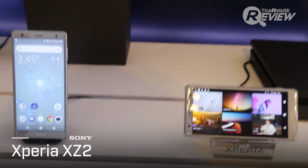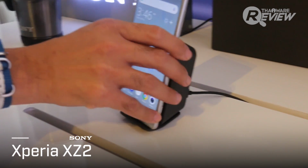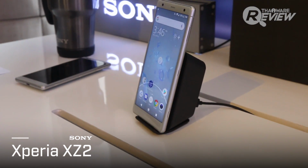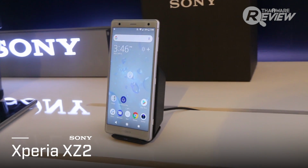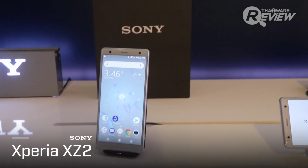The Sony Xperia XZ2 will cost 25,990 baht, but if you pre-order it, it will also include a wireless charger model WHC20. You can see how the XZ2 and the wireless charger fit together right here. It's a great little dock for your phone, not too bulky at all. And it's a pretty good deal considering you get it for free. Besides the charger, you will also get a Sony gift pack worth 4,000 baht.